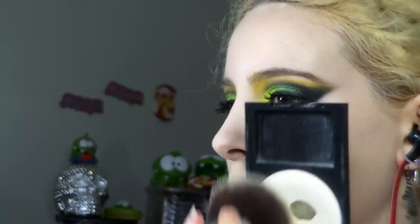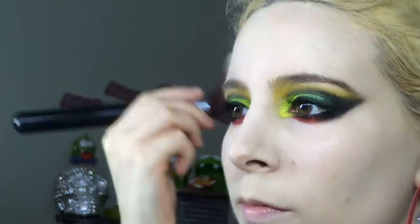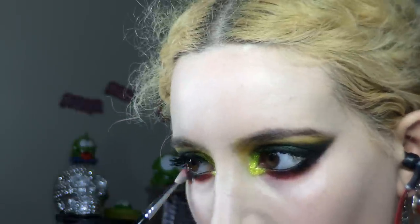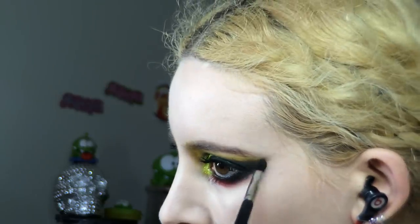Then I set the perimeter with Revlon Photo Ready Translucent Powder with the Sigma F30 large powder brush to make sure my face stays on while I attempt not to melt in the pit. I used that small blending brush to fade the red on my lower lash line into my face makeup and also used the black on the outer edge with the pointed one.